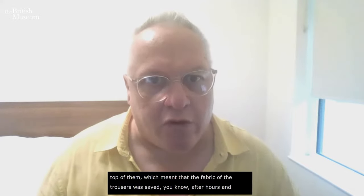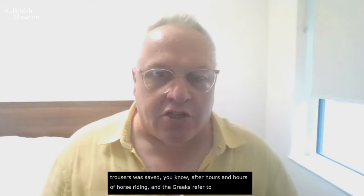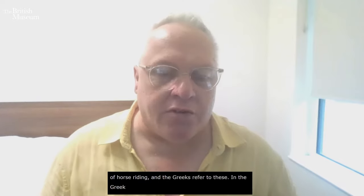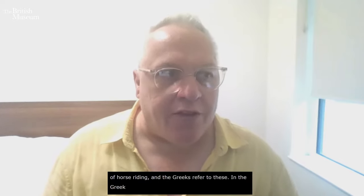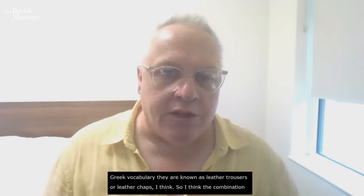And the Greeks refer to these in the Greek vocabulary. They are known as anaxarides, which means leather trousers or leather chaps, I think. So I think the combination of leather chaps and probably leather shoes or leather boots were worn with these particular trousers with built-in feet.